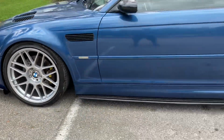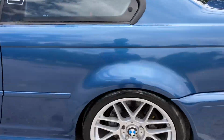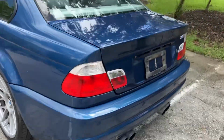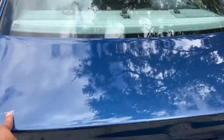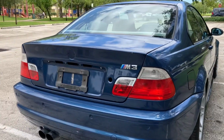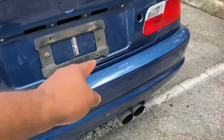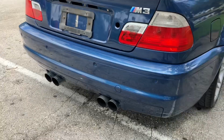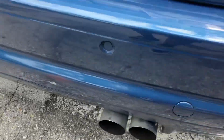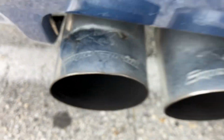I love the rims. The trunk is not in perfect condition. There's scrapes on it, not bad. I'm missing an M3 badge here and here, which I'll get. By the way, this exhaust sounds good. You see? Super Sprint exhaust. Why does that look like a Mustang horse? Anyways.